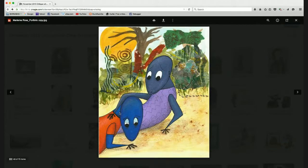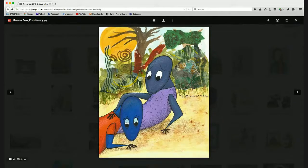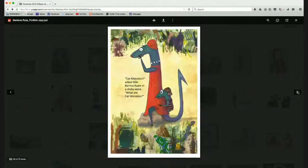Nicely rendered little characters. I guess they're little ants, are they? Or no, they're little lizards, I bet. Lizards. Yeah. The background is gorgeous. Very good. Very nice. She's got a series of them here. Some more? Yeah, part of her story. Great. This is good. Very good. I don't know what else to say.